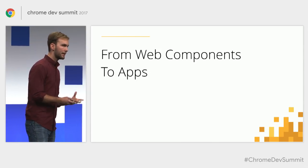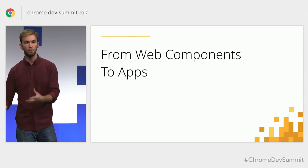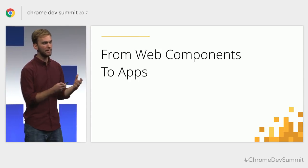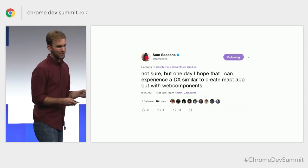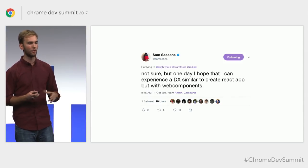And we really think that the web component technologies are a transformative change to the way that the web platform works. But components are really only half the ballgame. It should also be trivially easy to take these components and assemble full-fledged end-to-end applications. And when it comes to today's ergonomics of assembling web components into apps, we tend to agree with Sam here.